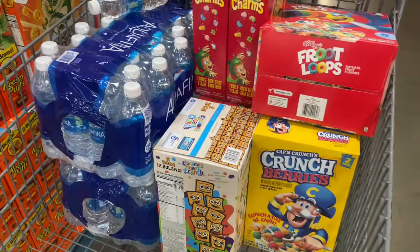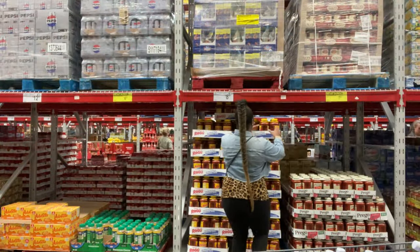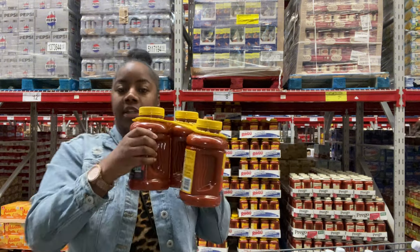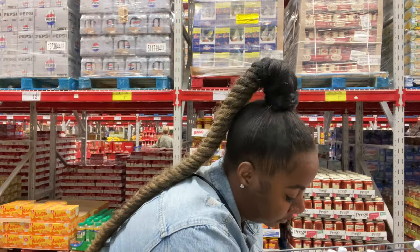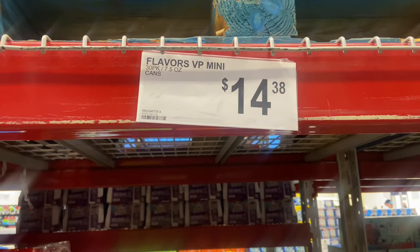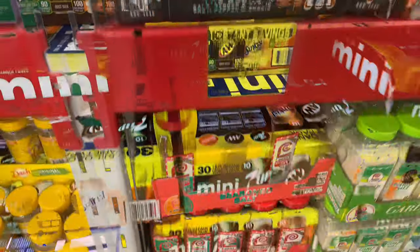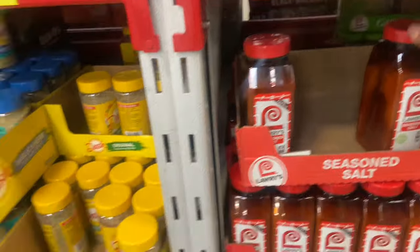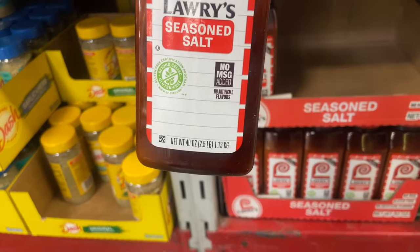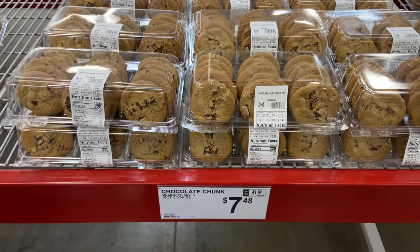So I got all these boxes of cereal so far and two cases of water. And let's go this way and get some spaghetti sauce. So you get 30 cans of the mini pops for $14.38. And this case includes 10 7-Ups, 10 root beers, and 10 orange sodas. So I'm gonna get one of these. So I'm gonna go ahead and get this Lawry's Season Salt for $5.98. I'm gonna grab 18 chocolate chunk cookies for $7.48.